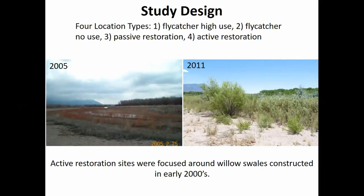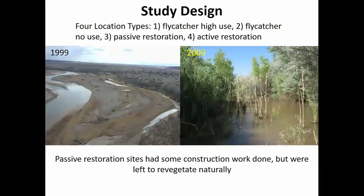We'll come back to this too. This is a willow swale that was put in early 2000s. The last one that we put in was in 2009, 2010. So they're very specific as to what they are. And I point that out now because I'll talk about it in a second. This is an active restoration. So we were involved in all aspects of this.